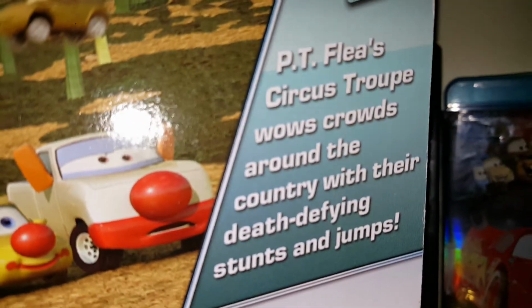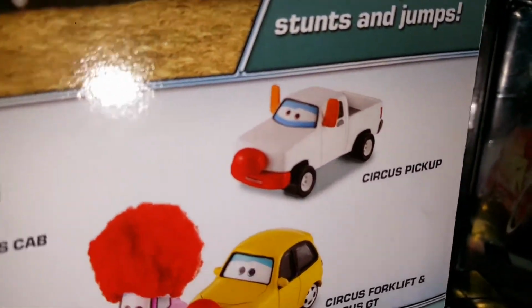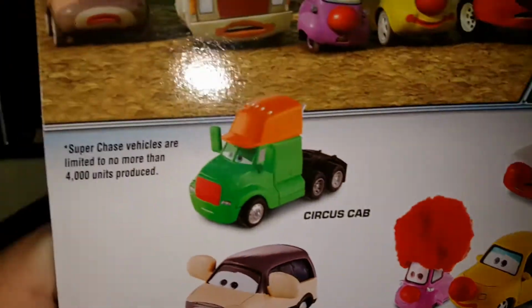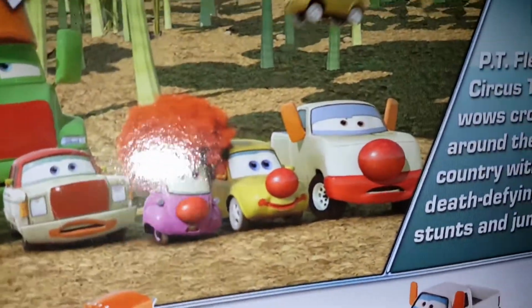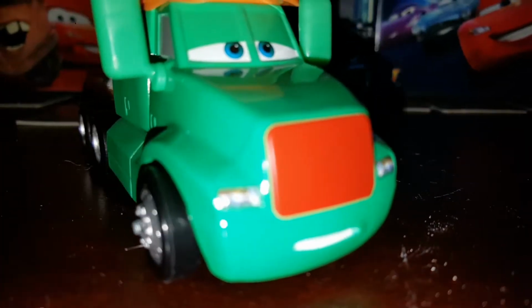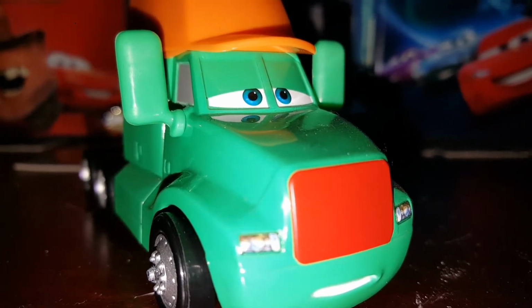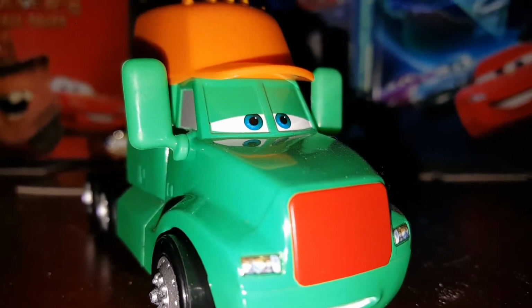PT Flea's circus troupe wows crowds around the country with their death-defying stunts and jumps. On the back, we got Circus Pickup, Circus Forklift and GT, Circus Cab, and Circus Van. And then we got a little shot out of the movie from the ending credits of Cars. So, this is a 2015 car. There, 2015 car right here. He is the Bug's Life version of, I'm pretty sure, the big worm dude.